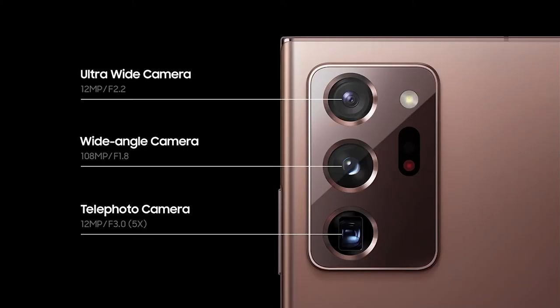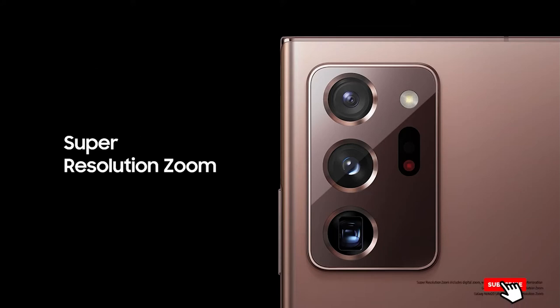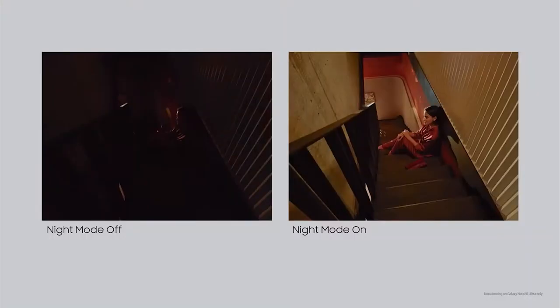and three in the back: ultra-wide, wide, and telephoto. You can get sharp pictures even when the subject is far away, and crisp shots in low light. It's the biggest leap in low-light photography in a Galaxy.